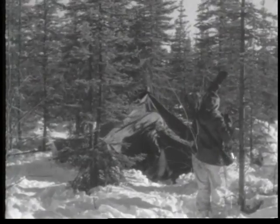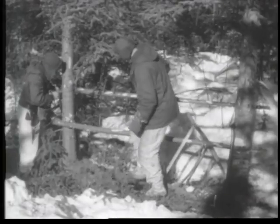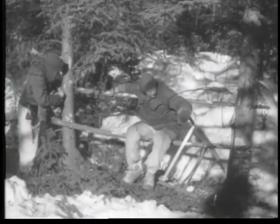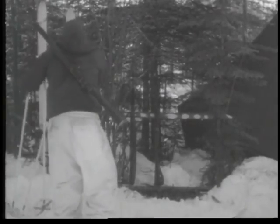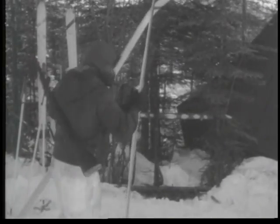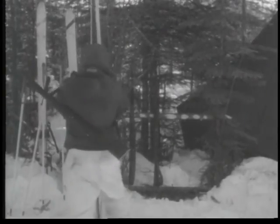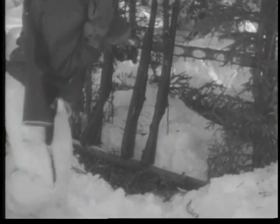Tents are erected. Cross tree latrines with windbreaks. Just about right. Weapons and skis are left outdoors. If taken inside, moisture condenses on them. Keep track of equipment. Small articles especially have a way of disappearing in deep snow. Or if left on the snow, even a light wind drifting the snow is enough to cover them and wipe out all traces.